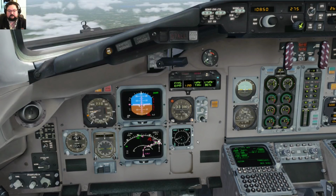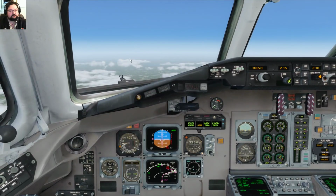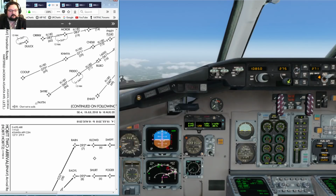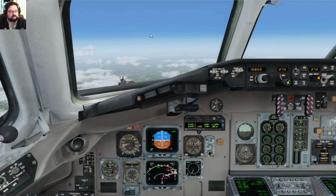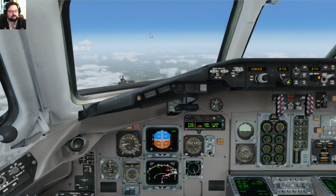Atlanta Center, Pacific 6433 at top of descent. Pacific 6433, Atlanta Center. Let's see here. Cross Ship right, maintain 13,000, Atlanta altimeter 2995. Down to 13,000, 6433. Thanks for the patience. Cargo King 223, radar contact 35 miles west of Q2. Cross Ship right, maintain 13,000, the Atlanta altimeter 2995. Down to 13,000, Cargo King 223 heavy.